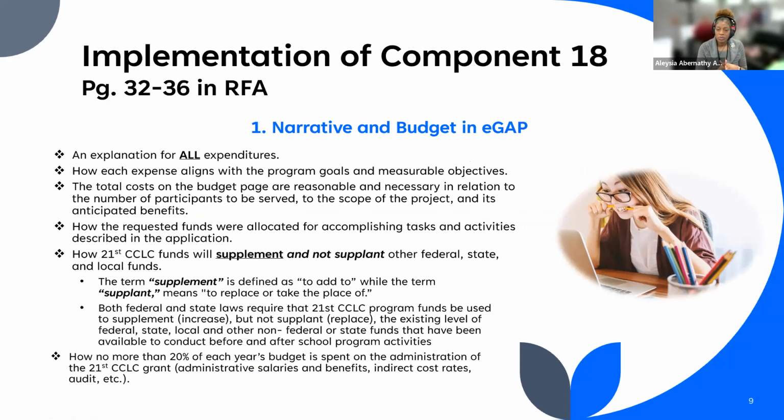So the first thing we want to do when we're talking about EGAP 2.0 and explaining the rationale for the usage of the funds, there should be an explanation for all expenditures. Any dollars or cents that's being spent on anything dealing with 21st century has to have an explanation. And then we also want to talk about how each expense should align with the program goals and measurable objectives. Within your RFA, the writer of your grant pulled out specific goals that were going to be addressed in order to improve, whether it be student behavior, attendance, or the academic components. How are you reaching those goals?